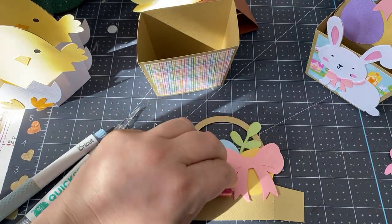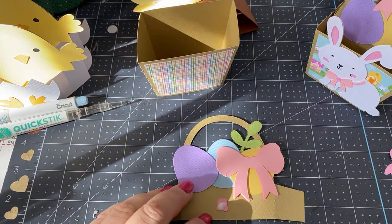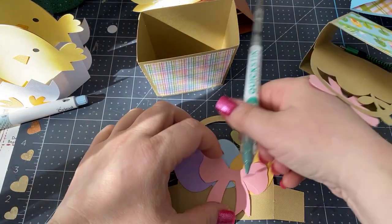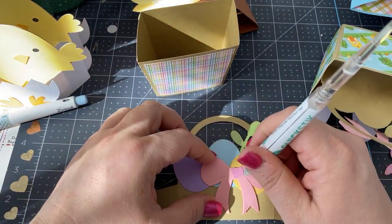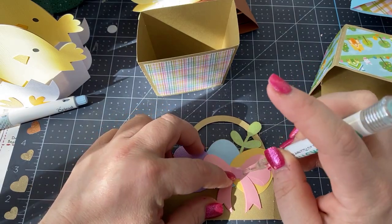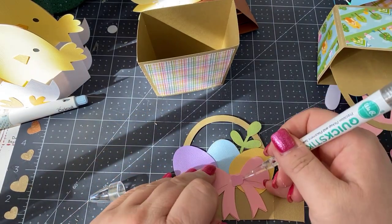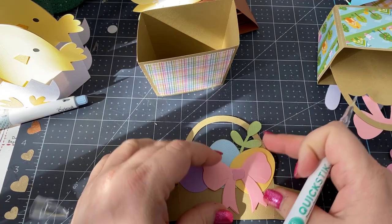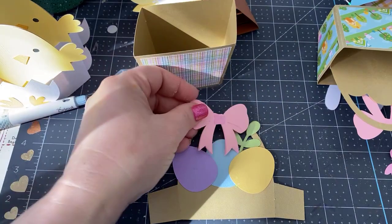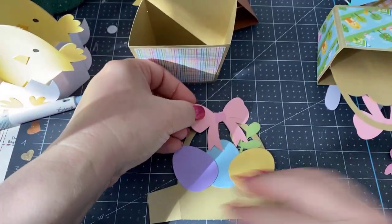And then in addition to that, there's this little piece that goes in the middle. Here we go. I should use my little quick stick. I still have to kind of push it there. Actually, use the back of that for removing any extra glue that would pop out. So there you go, and you're going to place it on here. Just a little dot of glue.